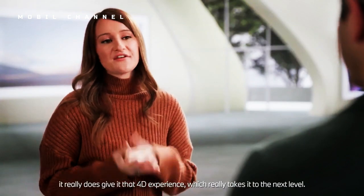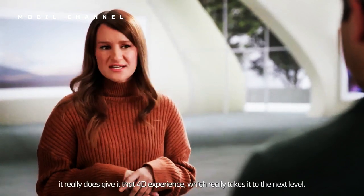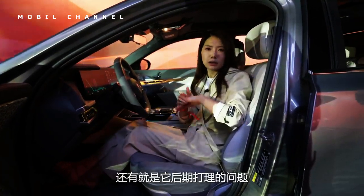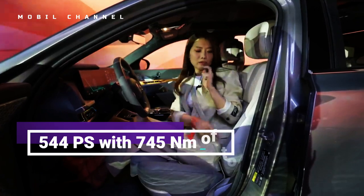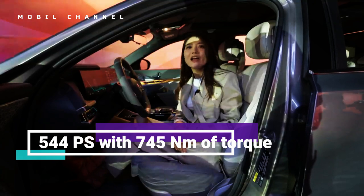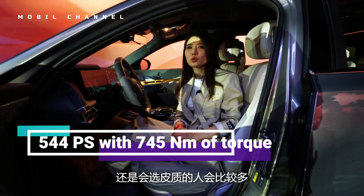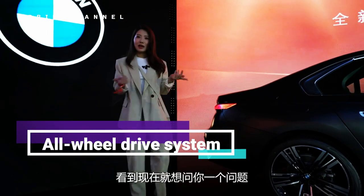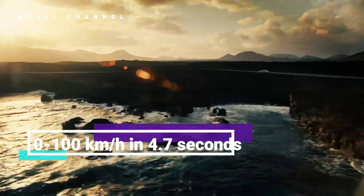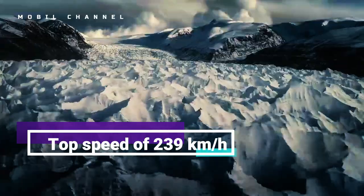So how is the strength of the battery and the BMW i7 2023 electric motor? The electric sedan comes with twin motors that produce a total of 544 PS with 745 Nm of torque. Coupled with an automatic transmission and an all-wheel drive system, this car can accelerate from 0 to 100 km per hour in 4.7 seconds and has a top speed of 239 km per hour.